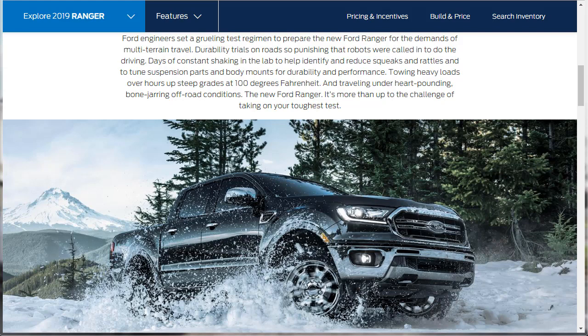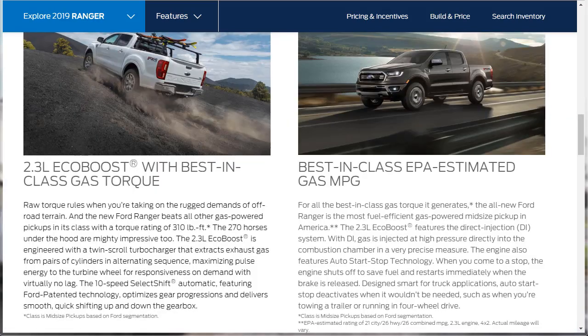Performance, towing heavy loads over hours of steep grades at 100 degrees Fahrenheit, and traveling under heart-pounding, bone-jarring off-road conditions. The new Ford Ranger is more than up to the challenge of taking on your toughest test. All right, cool. Let's find out these features, though. Okay, so two features are going to tell us about.